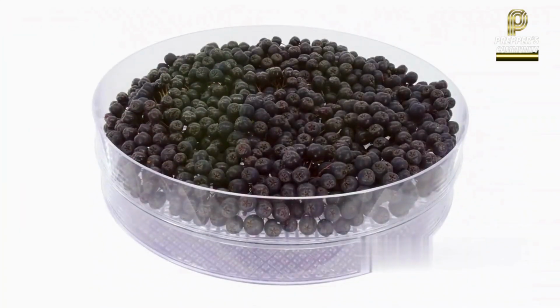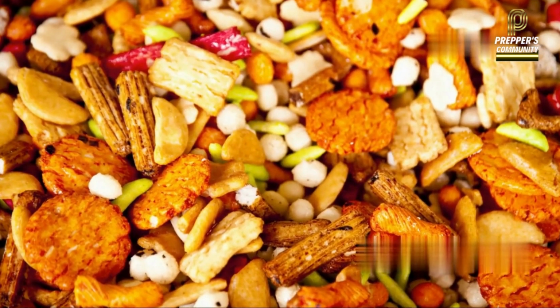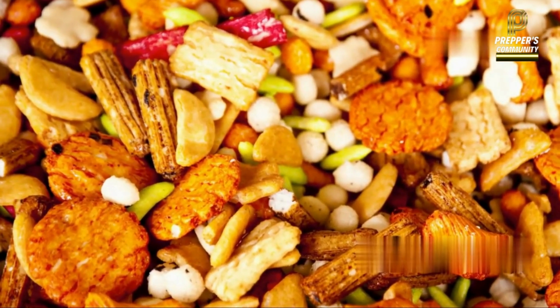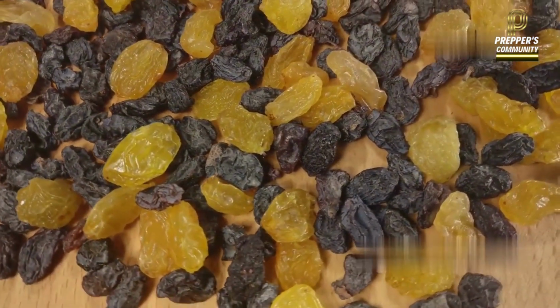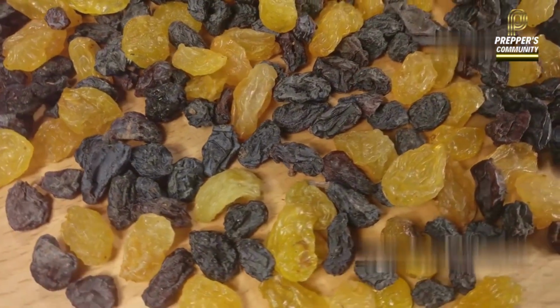Dried berries, a burst of flavor and antioxidants for your emergency stash. When you're facing a survival situation, morale is important, and sometimes a little bit of sweetness can go a long way. Dried berries are a delicious and nutritious way to add some flavor and antioxidants to your diet, even when fresh fruit isn't an option.